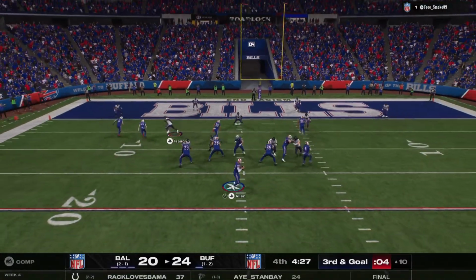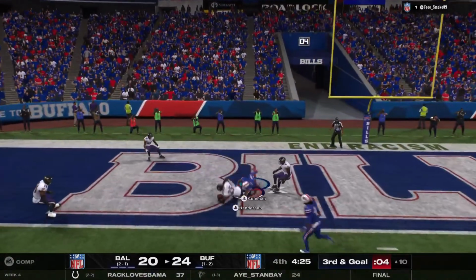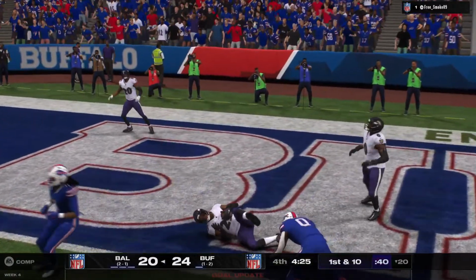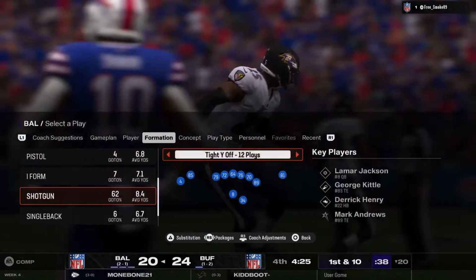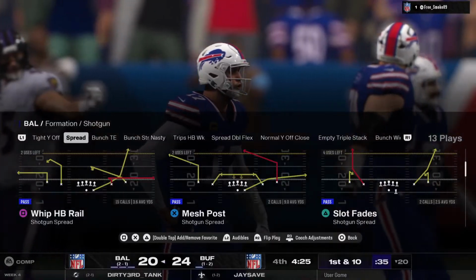Allen now looks to throw. And it's intercepted at the goal line. It's C.J. Henderson picking it off. And the Ravens are right back in this football game.